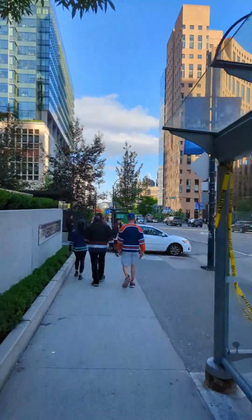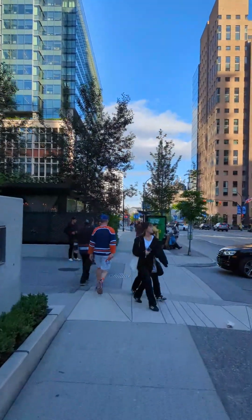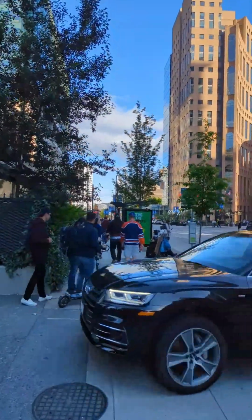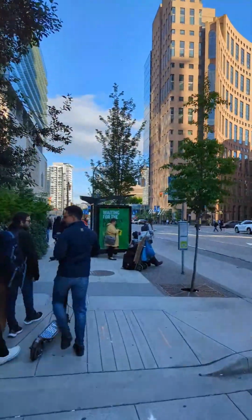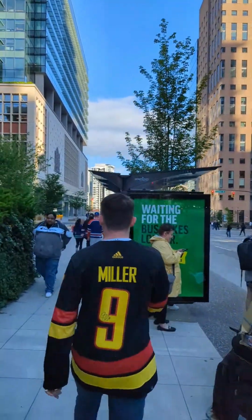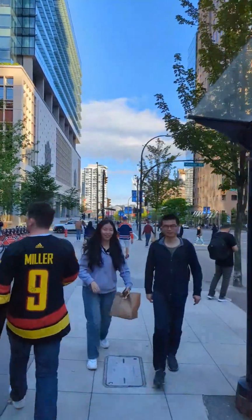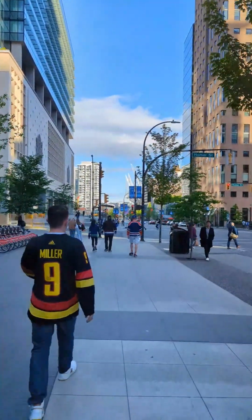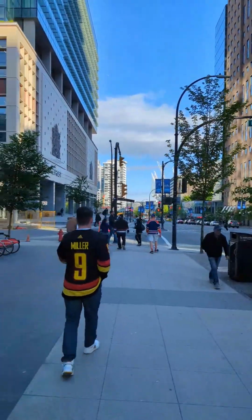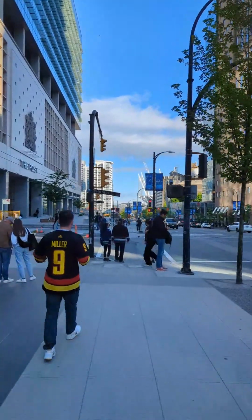And we'll keep walking here. We're walking along West Georgia Street. This guy's not doing anything wrong. He's just driving into the laneway. I'm loving seeing both the red and, or the black and the blue jerseys out tonight. That is one of my favorite things to see. Just a good mix of both.